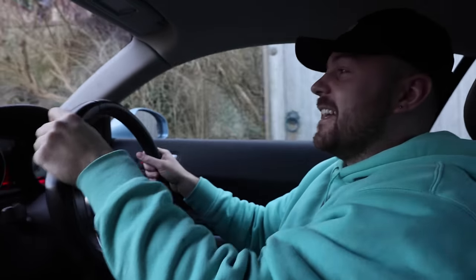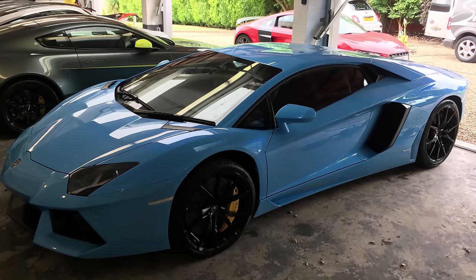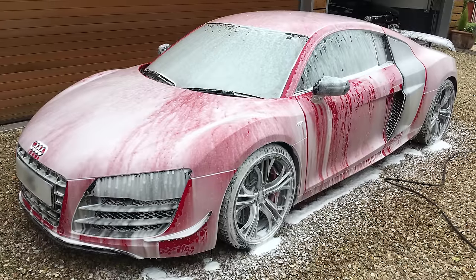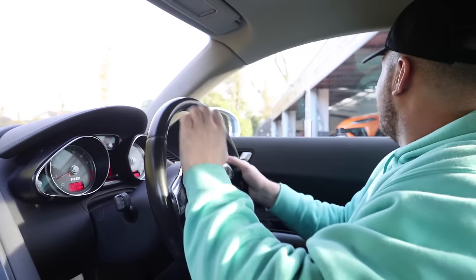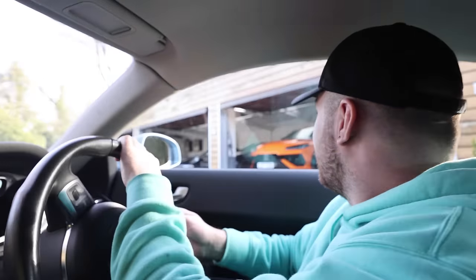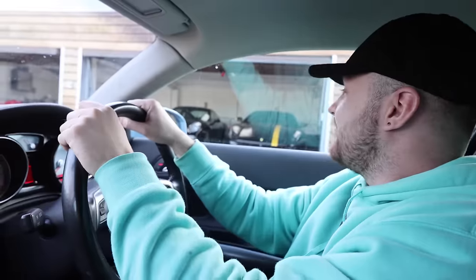Now, this place is a little bit special to me because I used to work for these guys when I was operating my detailing business, and this is the first place where I ever detailed a supercar. It seems surreal coming back here because I remember the first time I came here, I cleaned a baby blue Aventador, which is like my dream car, and also a Gen 1 V10 R8 GT in red. And now I'm back here in my own R8. Is that not just nuts? So we're gonna see what stock they've got and also see what they will offer on my R8. Oh, whoa. And you can see, they've got some cars here.